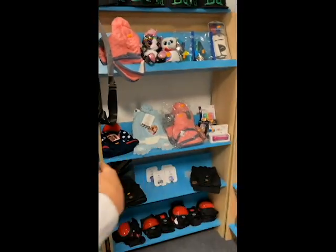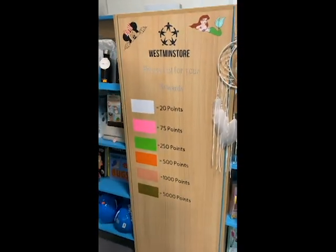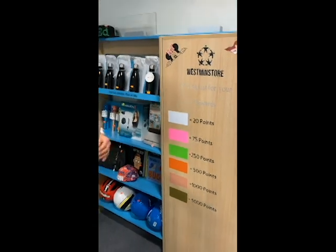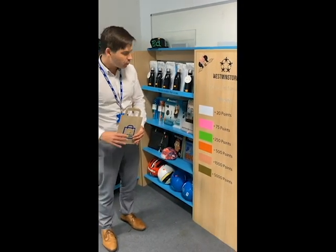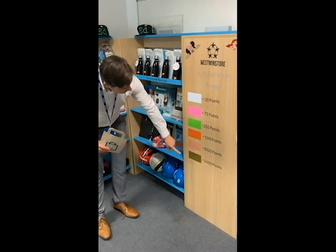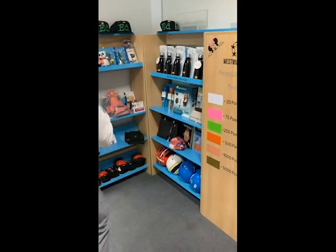And if you look here on the wall, you'll be collecting points from your teachers and from your staff, and you'll be getting points for all the good things that you do. And then what you'll have is a little balance, a little card that will tell you how many points you've got. And then you'll be able to buy some of the prizes that are all labelled up with these colours. So we go from 20 points to 75 points, all the way down to 5,000 points. So you need to start earning your points. Okay, so let's go and have a little look, see what else we've got.